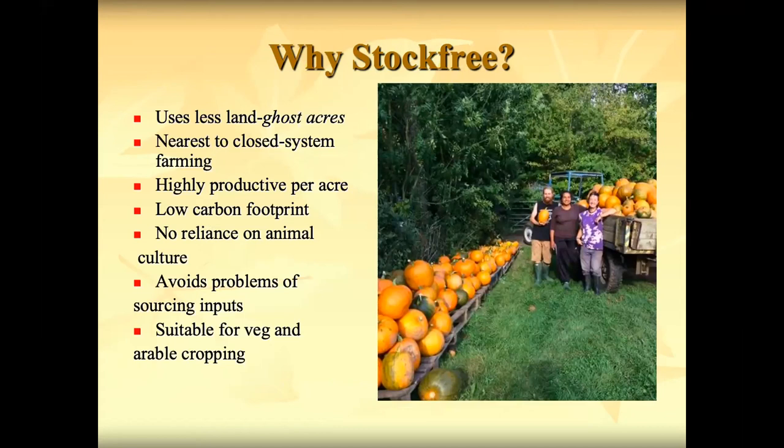The whole idea is to be using far less land to produce more food. So we're not importing fertility from elsewhere. We're not using somebody else's land, which we refer to as ghost acres. Many horticulturists are bringing in large amounts of bulky material, either in the form of manures or other material from somebody else's land. So we're not doing that. It's very near to a closed system. In fact, we're trying to close the system increasingly all the time, and we're aiming towards a system that will be virtually completely closed, with the exception of maybe buying in seed.